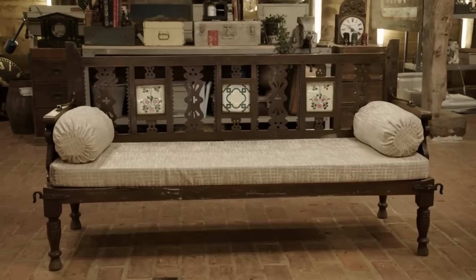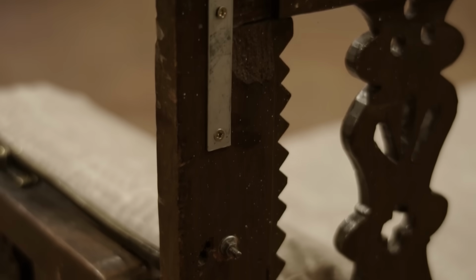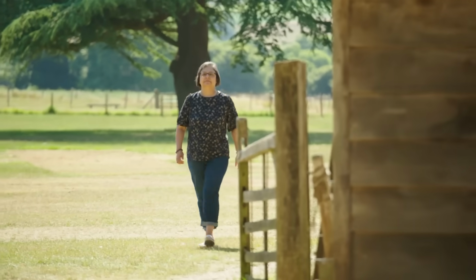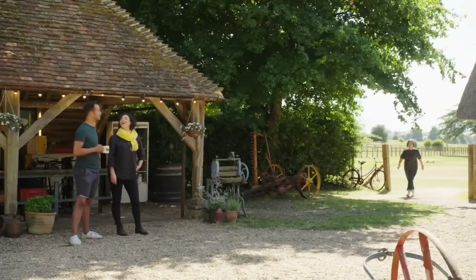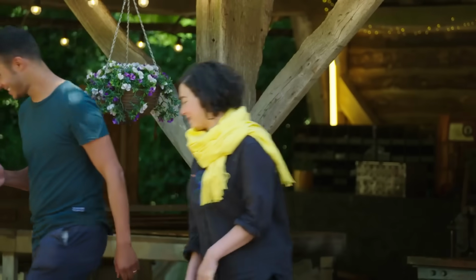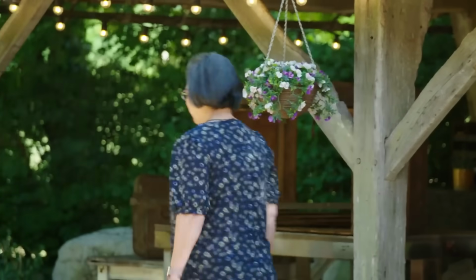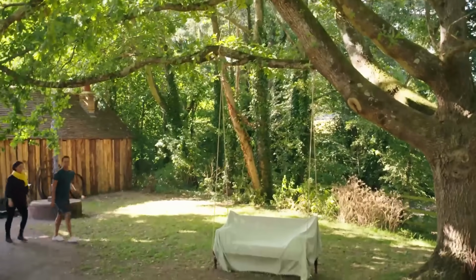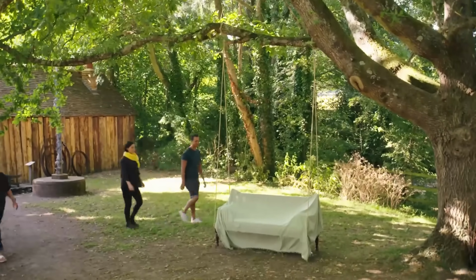The 125-year-old bench arrived at the barn on the point of collapse, held together by incongruous metal brackets. For Krishna, this beloved piece is a safe space and conjures up memories of family gathered upon it. Hi, Krishna. Follow us. We're not going in the barn. But you're wondering where we're taking you? Yeah, we're not going in the barn, so where are you taking me?